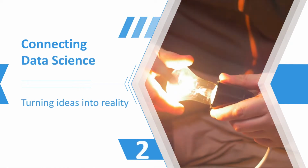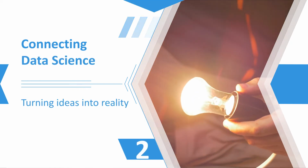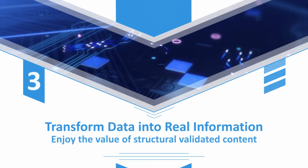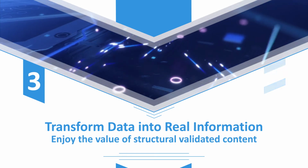Step 2. Let's bring your innovation strategy into reality. Step 3. Congratulations! Your smart data journey has started. You take automated document handling and analyses to the next level.